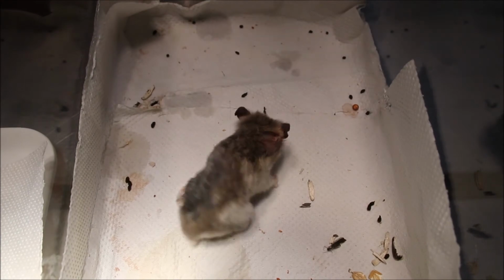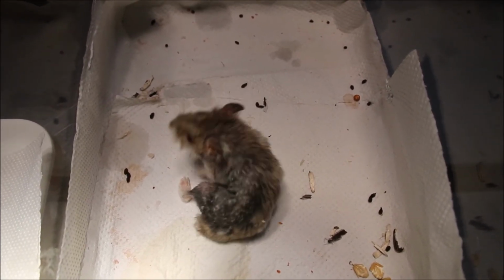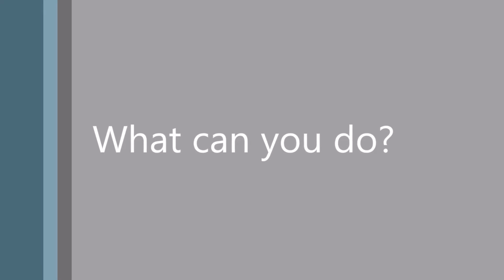In the end, we were very surprised and happy to find that the hamster had indeed survived the procedure, as she had lost a lot of blood during the surgery itself. As pet owners, here are some of the things you can do to make sure that your beloved companions do not suffer as much as her.